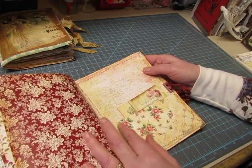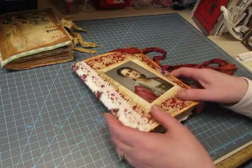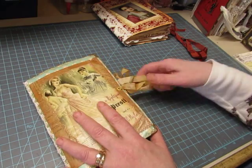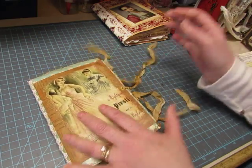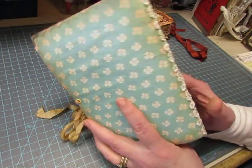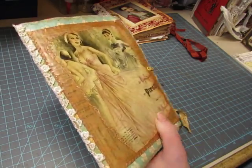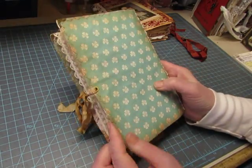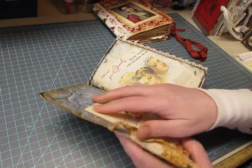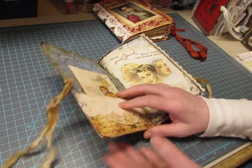Beautiful, beautiful. I know, I say that word a lot looking at this journal. And then this one, this was made with the TLC Creates Vintage kit. I forgot the name of the kit, but I think I just bought that kit. But there's lace on the side again. Again, I think it's a file folder, and it's got paper glued to both sides.